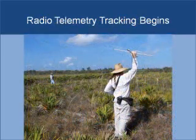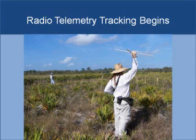And then the tracking begins. We did put transmitters on them initially to track where they go. We wanted to keep track of where they were dispersing to.